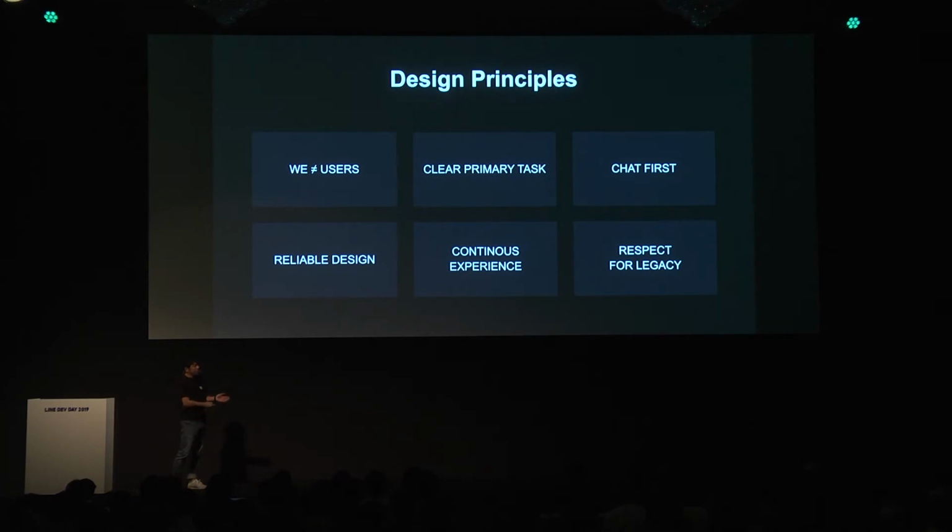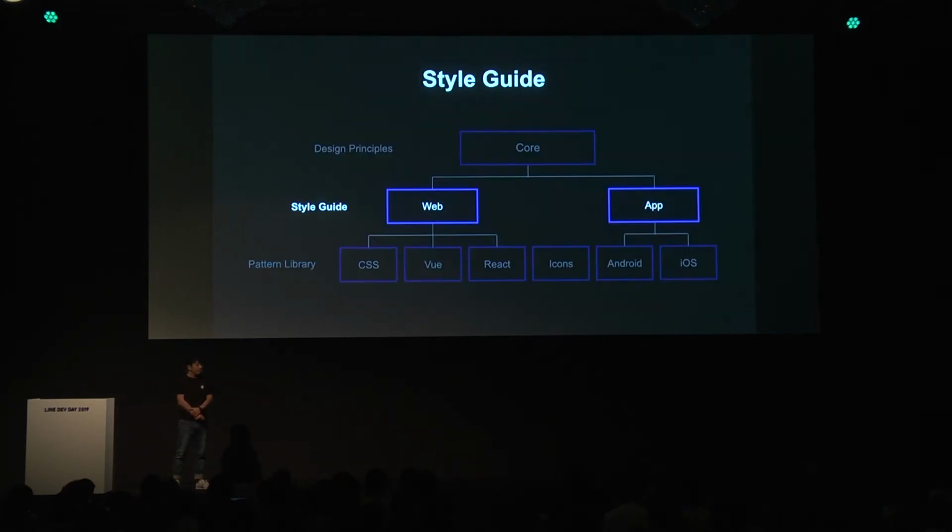continuous experience. And lastly, respectful legacy so that it's familiar to users and it's easy to use. These are the 6 design principles. Whenever we are unsure, we come back to these principles. Next, I'll talk about the style guide. I'll focus on the sections that are a bit easier to understand.